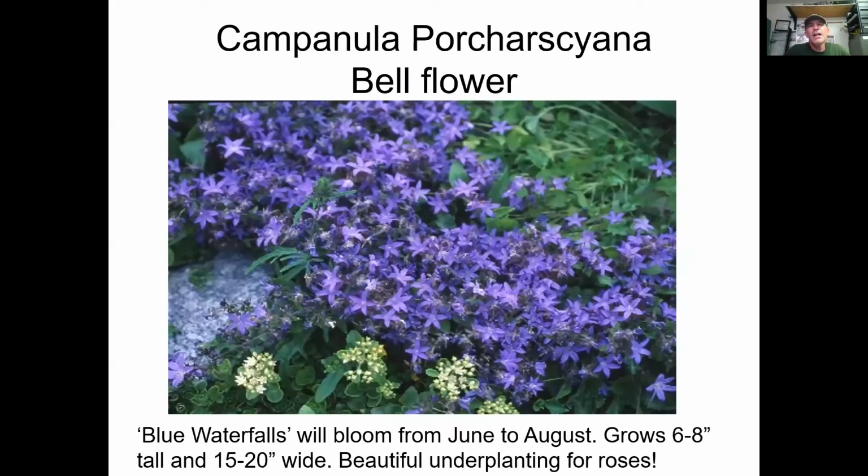This is a Campanula. I am not a big fan of Campanula because many of them tend to be short-lived. Everybody buys the one called Campanula carpatica because it's got bigger blue flowers and it looks really pretty when you buy it in the store. But this one called Blue Waterfalls has a low sort of spreading habit. It starts blooming in June. It goes through July into August. And this will last for several years in the garden.